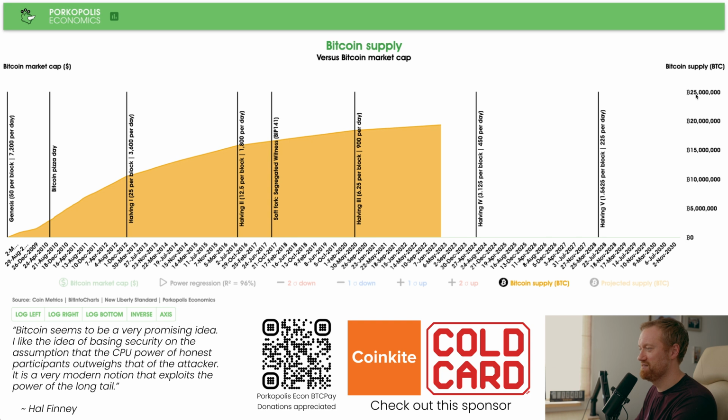And for those of you that know anything about the Bitcoin protocol, you know that per the protocol, the total Bitcoin issuance cannot be more than 21 million. So just keep that in mind, even though you see the axis going up to 25 million here. Do note that by 2140 or thereabouts, the Bitcoin protocol is projected to hit 21 million Bitcoins, and per the protocol, there will be no more Bitcoins issued.